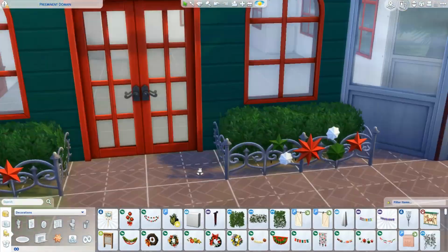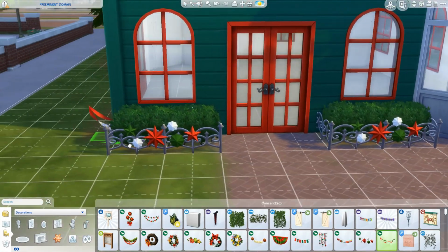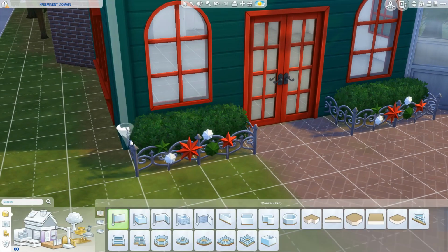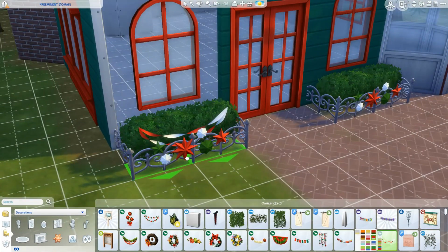I decided to just put those right there because I couldn't think of anything to put directly on the bushes. I think I tried putting some ribbons, but it just ends up not working. So I just didn't like the look of it, and I just left it as is.